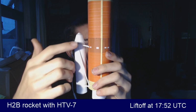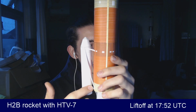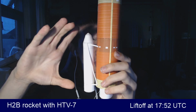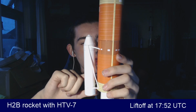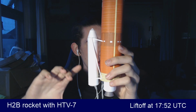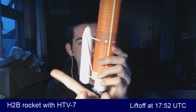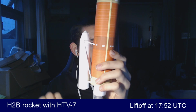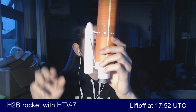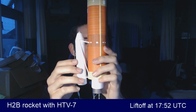But the way they separate is, first of all, they separate the upper and the lower attachments, and then the booster pivots away on the long one, and once this has pivoted by a certain number of degrees, it just falls out of its socket, and that's how they separate it. I think it's really different from all the other boosters and the way of separating it, but I think it's really cool.